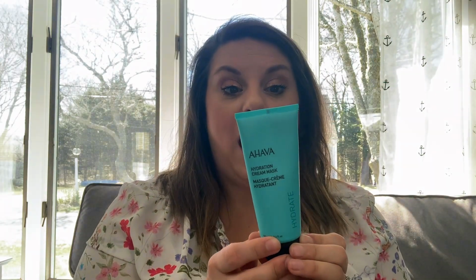And then lastly, in my winter box, I received this Ahava Hydration Cream Mask. So I've used this in 2 ways. I have used this just as an all-over moisturizer where I will leave it on my skin overnight. And I've used it as a touch-up mask. It is so rich and creamy. I'm not sure I'll ever get through using all of it, but it is just so thick. It's so nice for that super dry season.